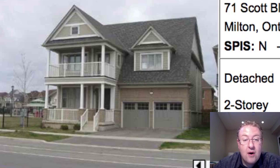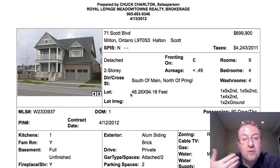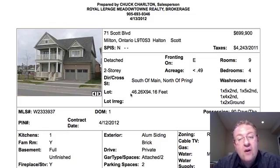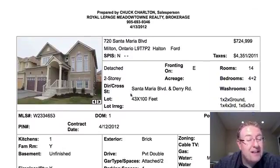Looks like it's right beside a park, which is obviously for most people a good thing. Some people don't like having the visual where people can look into their home. Overall, though, $699. If it's good inside, if it really shows well, they might have a shot.